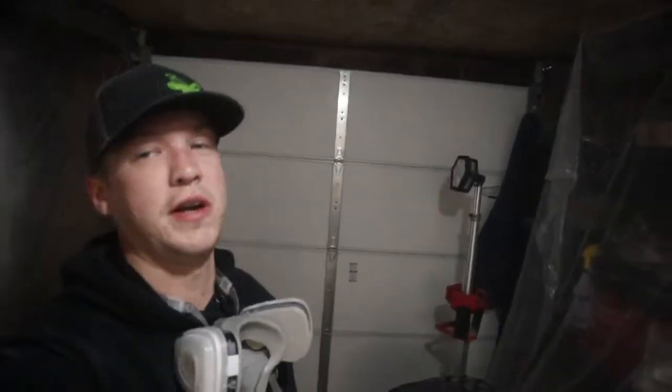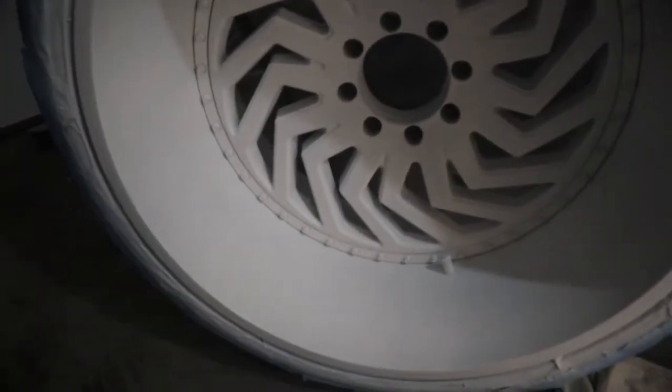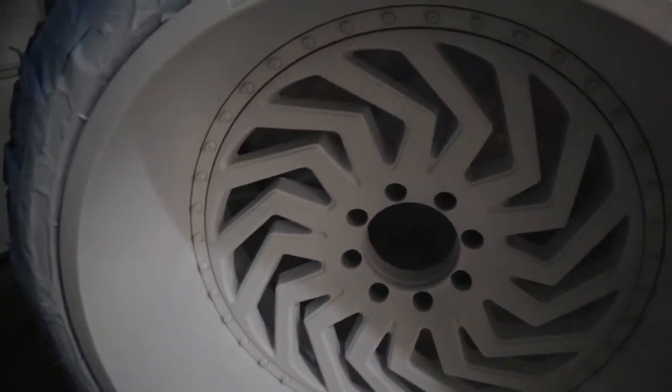So the second can just ran out. I was able to get two full coats on the face of each wheel and also on the center caps. You can see on the wheel here, they're drying right now, but looking pretty good.